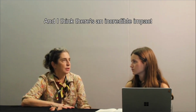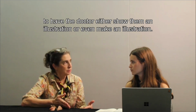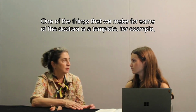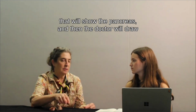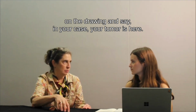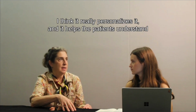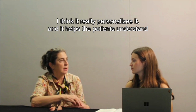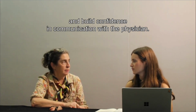And I think there's an incredible impact to have the doctor either show them an illustration or even make an illustration. One of the things that we make for some of the doctors is a template, for example, that will show the pancreas, and then the doctor will draw on the drawing and say, in your case, your tumor is here, I'm going to divide here, and I think it really personalizes it, and it helps the patients understand and build confidence in communication with the physician.